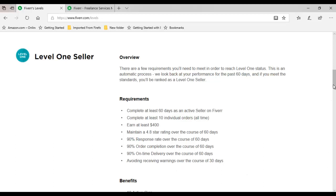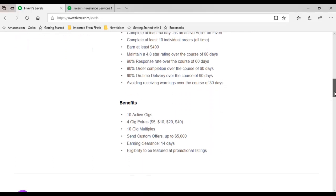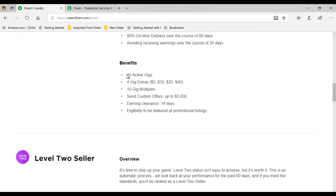And here are the benefits. For the benefits, you have 10 active gigs, that's you can create 10 gigs, then 4 gig extras, 10 gig multiples, and you can send custom orders up to $5,000, with 14 days clearance. Then you are eligible to be featured in promotional listings, which is super powerful.